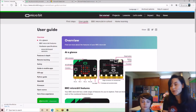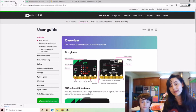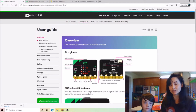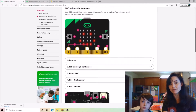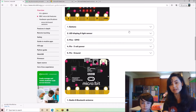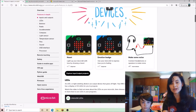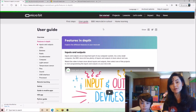Okay. So before we get started on the coding part, I did want to call out a couple good resources that are available on the Microbit website. So this user guide, if you go to microbit.org and you go to their user guide section or the getting started user guide, you can see a list of all the different hardware features that are available on the Microbit. So all the things we talked about, like the buttons, the lights, all of that stuff, and there's a lot more. So if you go to features in depth, you can learn even more about all the different things on the Microbit. So that's a really good resource.